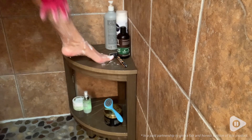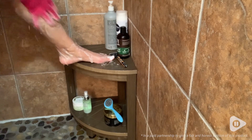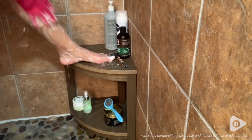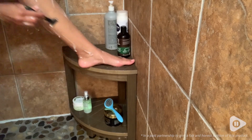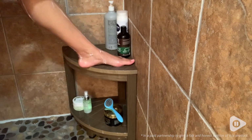And not only that, I love that I finally have a place to prop my leg on while shaving. Instead of sitting on the floor or trying to use the wall to hold my leg up, you guys, this stool has made shaving my legs so much easier.